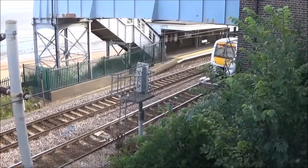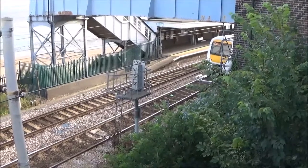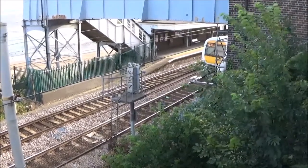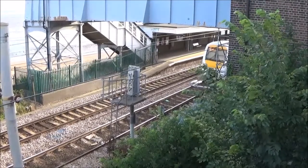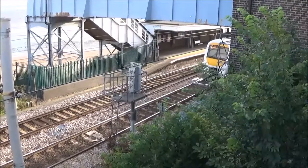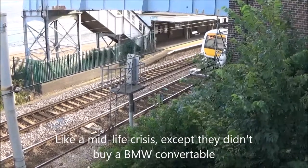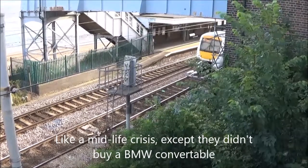Now this train that's about to depart is the other type of train that's in use on this line, the main type, if you will, a class 357. These came into service effectively in the year 2000, 2001. They've had a midlife upgrade, and I don't know, they've got what, 15 years left in them.